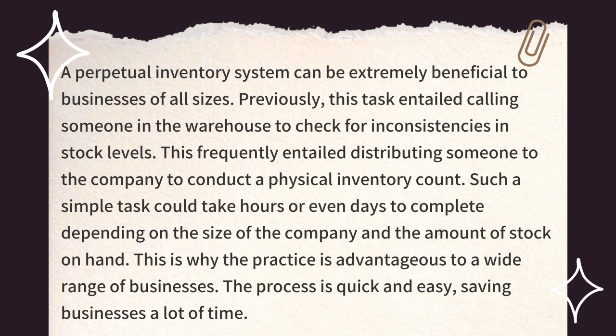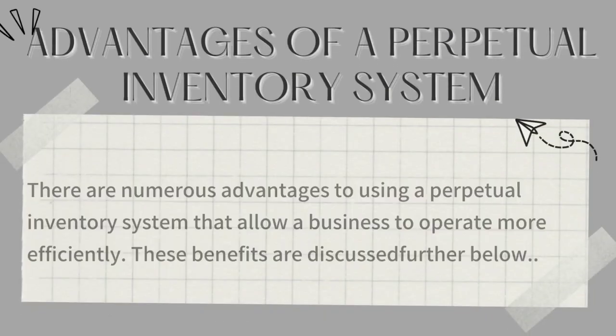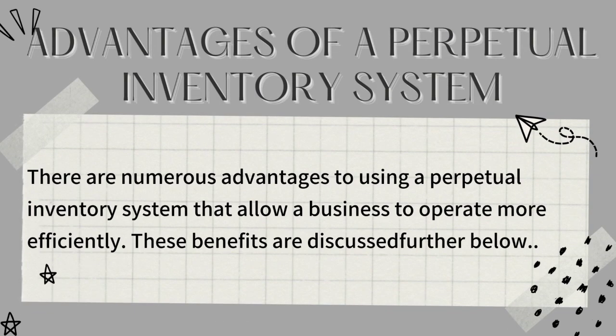This practice is advantageous to a wide range of businesses. The process is quick and easy, saving businesses a lot of time. Advantages of a perpetual inventory system. There are numerous advantages to using a perpetual inventory system that allows a business to operate more efficiently. These benefits are discussed further below.